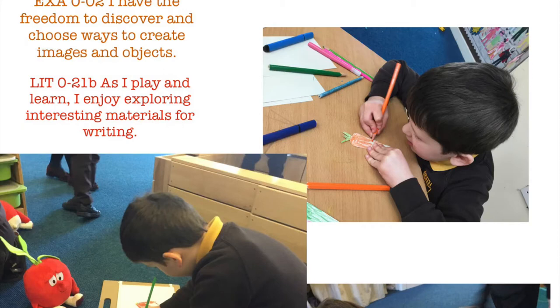Mrs. Ralston, one of our Primary 1 teachers, noticed this and gathered fruit and vegetable teddies for him to use to support him in his creations. He took lots of time to carefully draw and colour in his illustrations and then decided to cut them out too, developing not only his skills in expressive arts but also his fine motor and writing skills too.